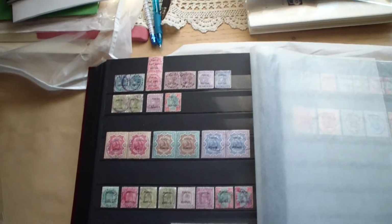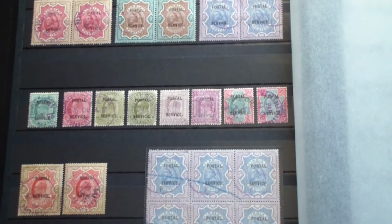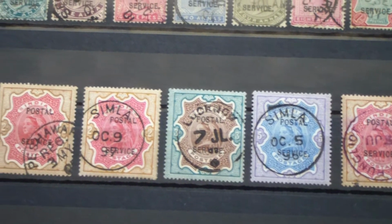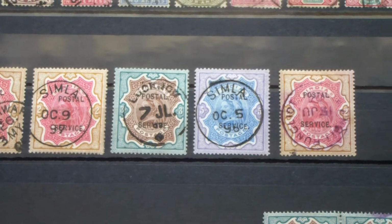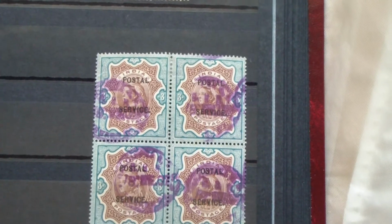Moving on with the postal service stamps, here are some used examples with used pairs. King Edward used, and then here is a big block of 6. Postal service stamps in blocks are difficult to find. Here is a series of postal service stamps which have been used for normal postage. I really love this set, the higher value set with sock on the nose CDS. Sock on the nose? No, nose on the sock.